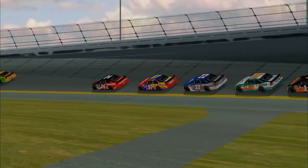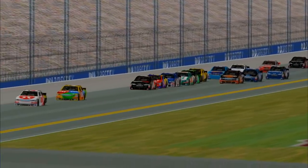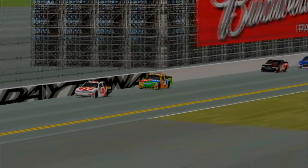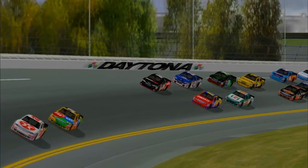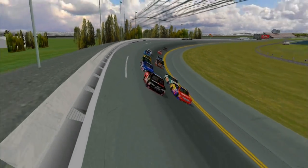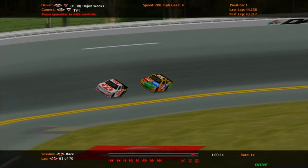Man, what a drive through the center of the corner that Dejon Weeks has. Yant Motorsports really has a good handling race car. Them cars are just able to fly through the bumps so much better. And Bassinger, Lamas, Fitzwater, Brock are all going to have to run them back down. It'll be coming to 5 laps to go.